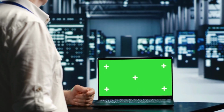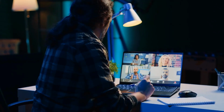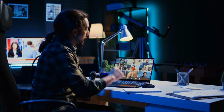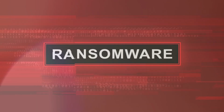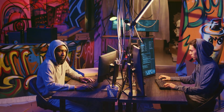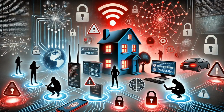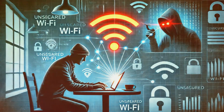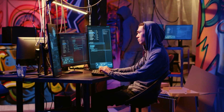Cybersecurity for remote workers. Best practices. Number 1. Why cybersecurity matters for remote workers. Cybersecurity is critical for remote workers because they face heightened risks of cyber threats such as phishing, ransomware, and data breaches. These threats exploit vulnerabilities in home networks, personal devices, and unregulated online practices. Remote workers often use unsecured Wi-Fi or outdated systems, creating easy targets for cybercriminals.